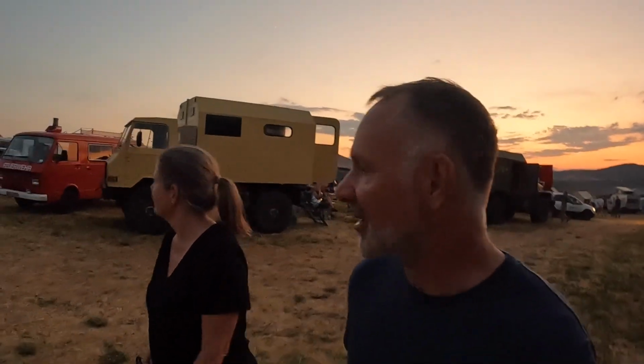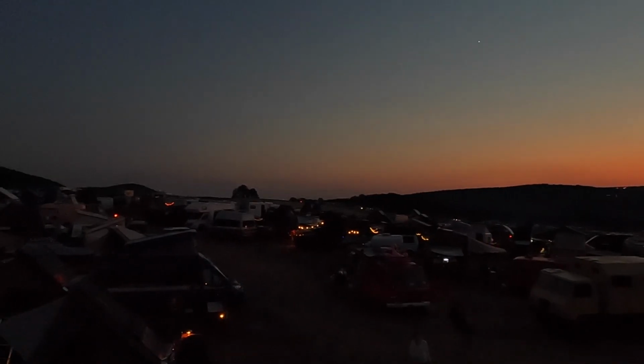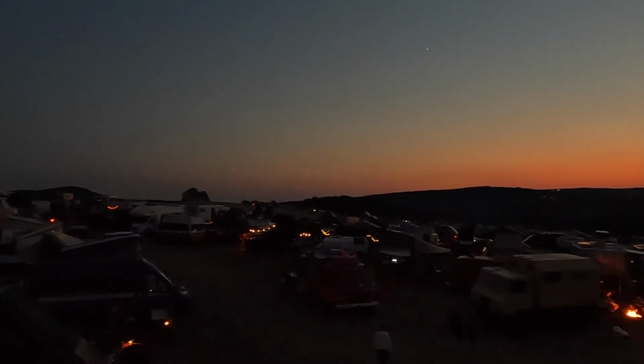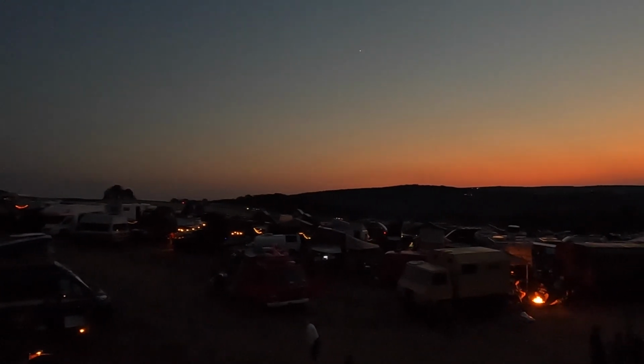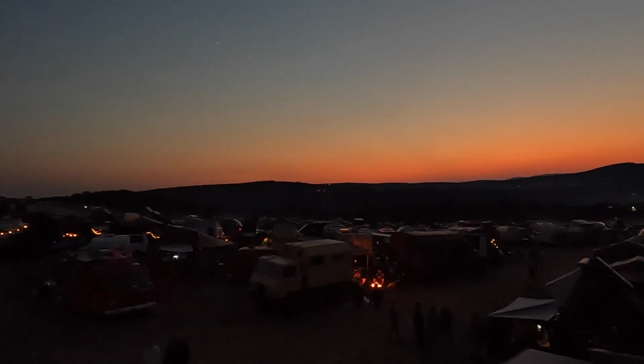Well, it is the most gorgeous evening here in Bad Kissingen, and the place is just coming alive. And we've got people with fires going, the beer's flowing, people just sitting out, just having a really good time, and look at that sky.